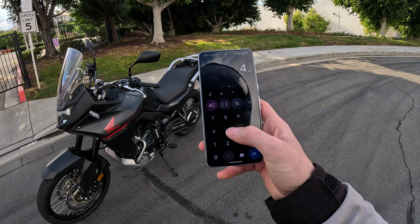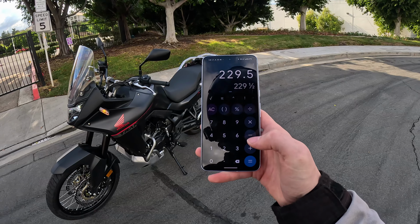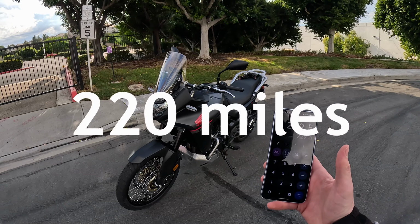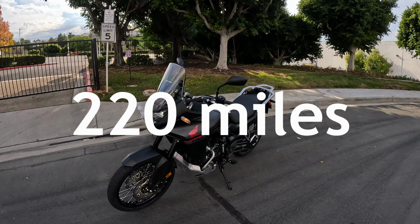We do only have a 4.5 gallon fuel tank in the Honda, so 4.5 times that 51 mile per gallon figure is giving you an effective highway cruising range of just a hair under 230. We're gonna give it 220, err on the side of caution for the Honda Transalp.